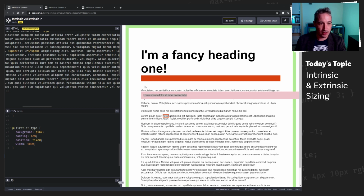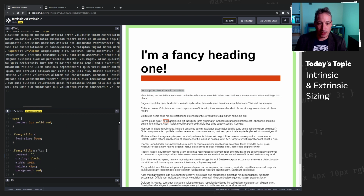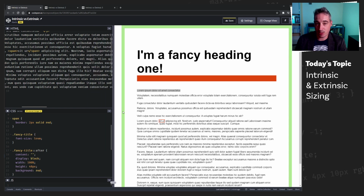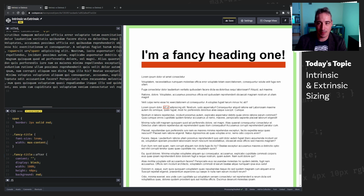A quick example is going back to that first one we had here, where on this, let's take off this because we don't need it. On my fancy title here, you can see it's even right now breaking onto two lines because there's not enough room for it to all fit in here because of the padding and because of the size that I've set on this. So I do find max content a little bit scary. It's not something I use very much, but for width, we can do max content just like that. And now it forced it to be on a single line.